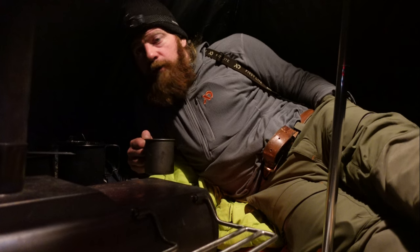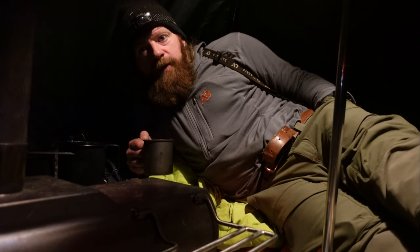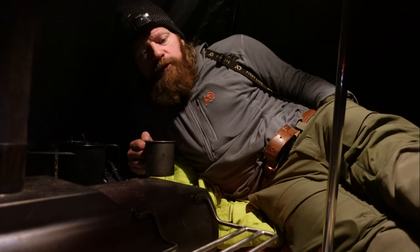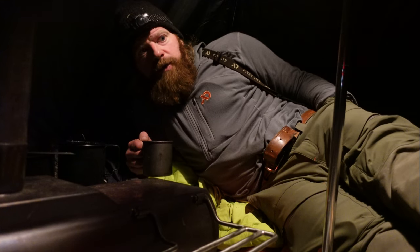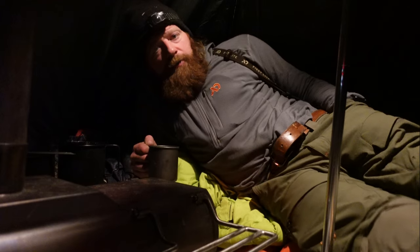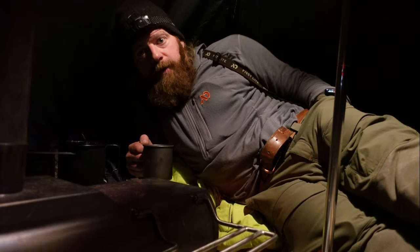Almost burned up all of my wood. I just got a few pieces left here. But yeah, it was warm. I was completely out of my sleeping bag for the majority of the night. So it must have been 25 degrees or more here for most of the night. So yeah, good night. But we got to start packing up here soon and hit the trail.